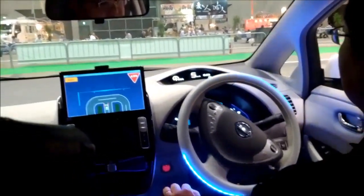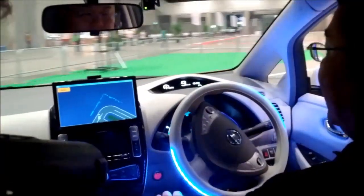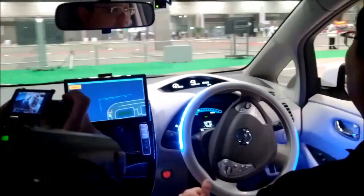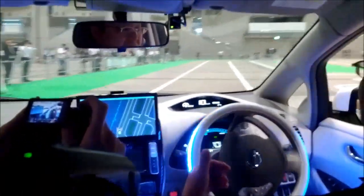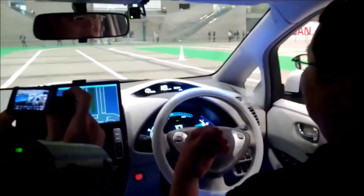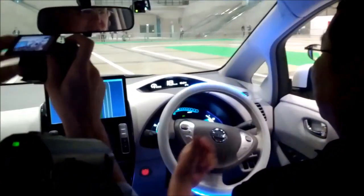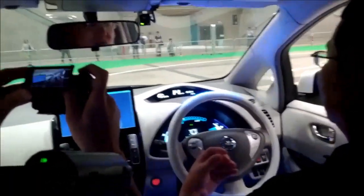How is the car detecting when to stop? Is it looking for the line on the road? Or is it programmed to stop? No, the car detects the white lines to detect its position. And also this car has a precise map of this route, so the car matches the map's information and the camera's information, so it can understand where the car is driving now.